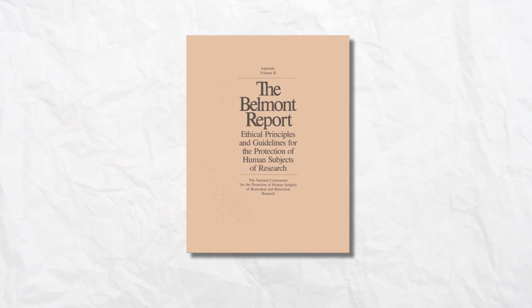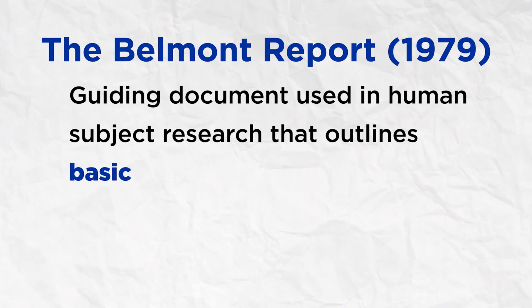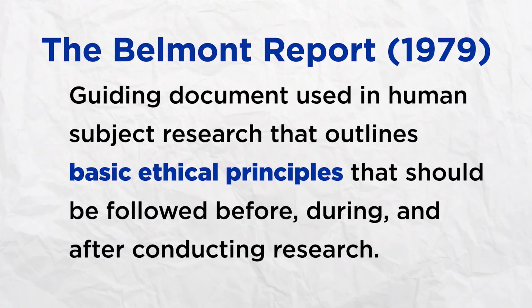Correct. Informed consent, according to the Belmont Report, allows people to determine what shall and shall not happen to them. Do you remember when we talked about the Belmont Report in class? Yeah. But could you remind me? The Belmont Report, written in 1979, is one of the guiding documents used in human subject research. It outlines basic ethical principles that should be followed before, during, and after conducting research.